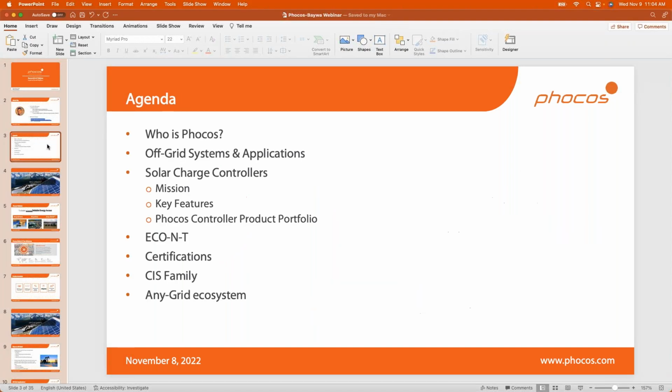Agenda for today. We will briefly talk about Phocos and off-grid systems and their applications, and really focus on solar charge controllers, specifically our Eco-NT family of controllers. We'll discuss their key features, their certifications. I'll also briefly go over another industrial controller family, which is the CIS series of controllers, and we will end with a high-level description of what we call the Phocos AnyGrid ecosystem.